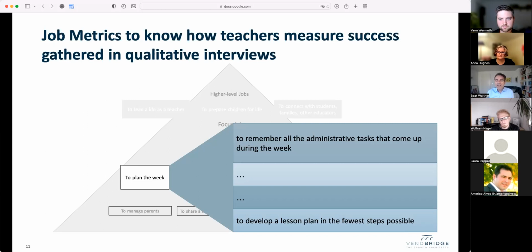Then another one: develop a lesson plan in the fewest steps possible. The fewest steps possible is really the metric. It's about the steps that a teacher does when she is preparing the week, when she's preparing a lesson. She has to do a certain number of steps, and that's the unit in the metric. So when I said before, factual description of the job, now of course we have the qualifiers in there, and that's these metrics. In total, when we do a round of interviews with 10 to 20 people, we get 100 to 200 of these metrics easily.